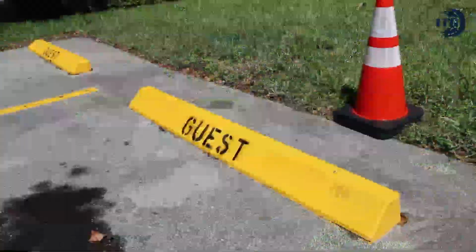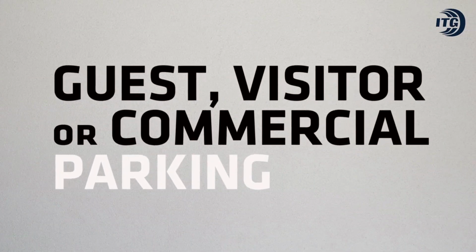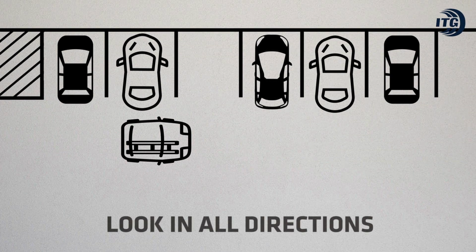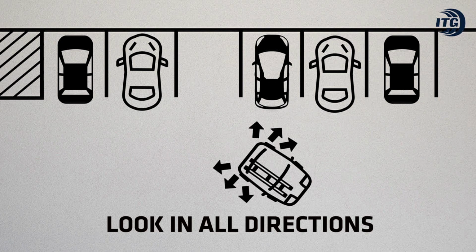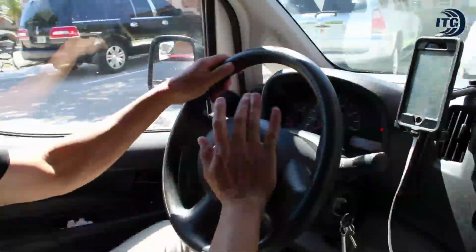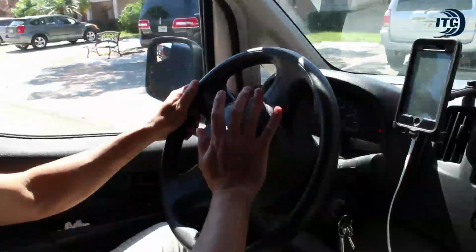When arriving, you should look for guest, visitor, or commercial parking, nearest to the customer's home. Having identified the location, you should look around and then, if allowed, reverse into the parking space. Utilize your horn whenever you judge there might be some pedestrians, such as kids, around.